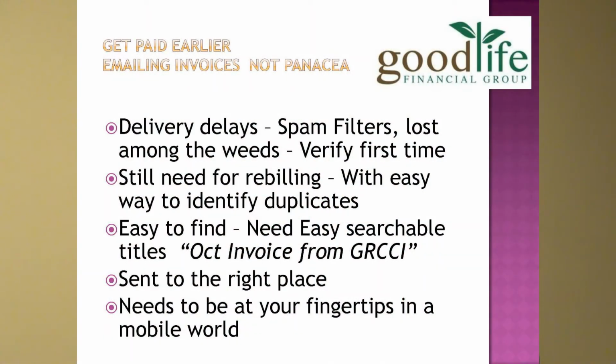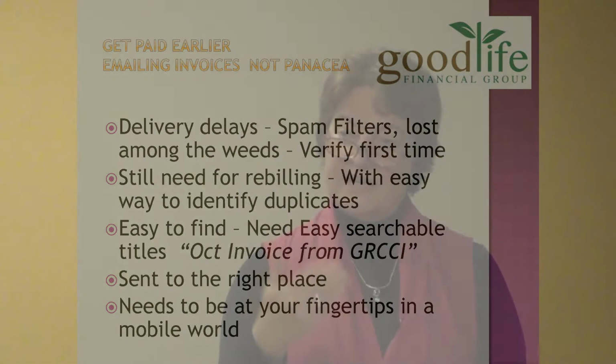There's still a need for rebilling. If you haven't gotten paid, you want to send your email invoice again, say 2 or 3 weeks later. You might want to say this is a courtesy copy, and if your payment has crossed in the mail, thank you again for your business, saying something very nice. That's much better than the invoice getting lost, you thinking that the client doesn't want to pay, and being mad at them, when they never got the invoice.